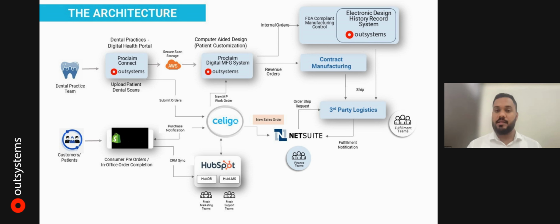Now that we have covered the first two parts, let's move on to the manufacturing and EDHR systems. After the patient gets scanned, the patient scans are stored in a secure AWS location, and the patient receives a payment link via email, with sales audited in NetSuite, and multiple CAD operators, designers, and quality teams getting involved across various stations like design, 3D printing, flushing, batch processing, review, etc.